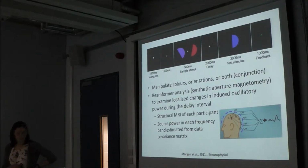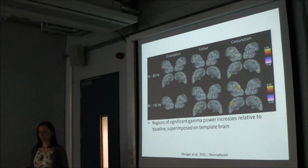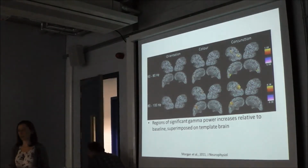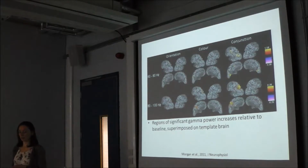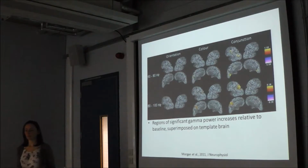What I did was analyse the frequency in the delay interval relative to the baseline period before the stimuli appear. Basically I was looking at power in different frequency bands in this interval compared to the baseline. This is superimposed on a template brain. These are regions that show significantly greater power relative to baseline in the gamma frequency band, 60 to 80 Hertz here, and 80 to 100 Hertz here. You can see straight away that in the conjunction task there's more gamma activity in left parietal cortex compared to either of the two single tasks.